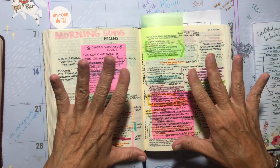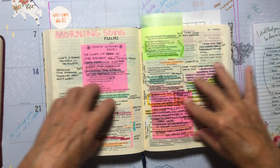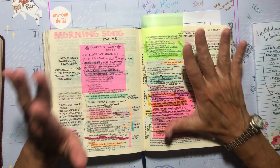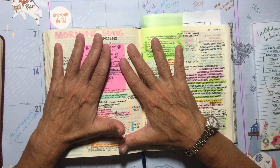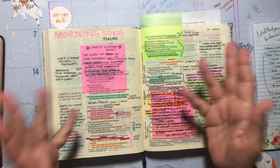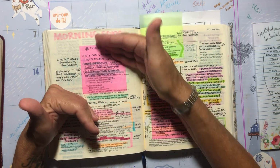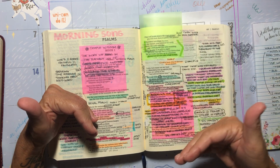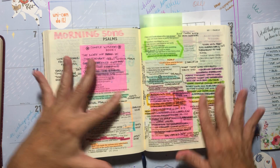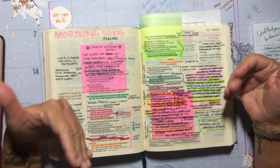Now, I don't do the Bible journaling where people use their Bibles as an art journal and paint in it and all that. This is strictly to study the Word. So I come in here and I read one chapter, or whatever. Say we're reading Psalm 1, I'll read Psalm 1. Then whatever is spoken to me through the Holy Spirit, I highlight, whatever I think is important. Not that any of it is not important, but I hope you get what I'm saying.